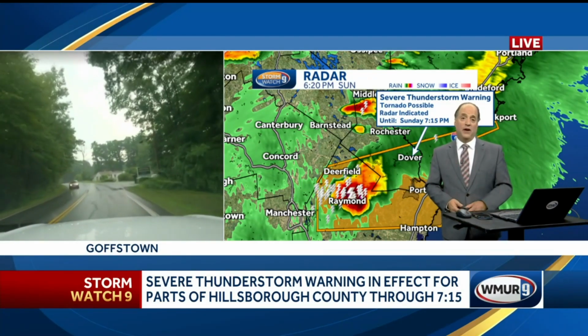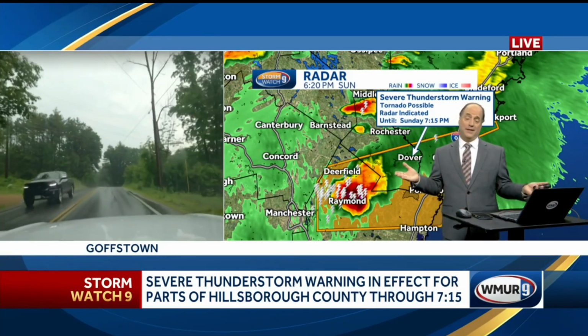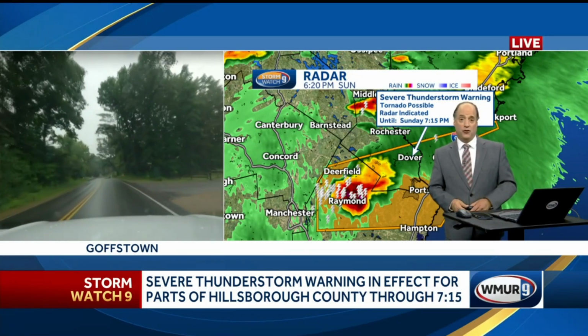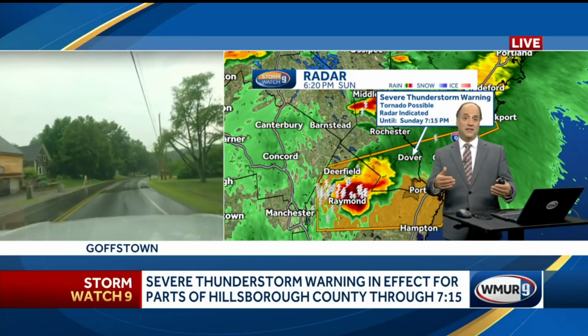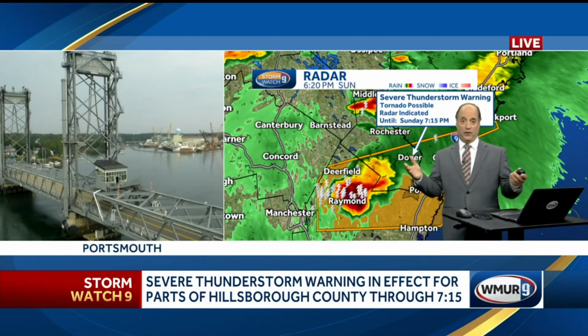We're looking at some video coming in from Goffstown. Again, best bet during these type of times would be to be in your home, secure spot. If the storm has a tornado, or even if it doesn't, you want to seek shelter inside, lowest interior room of your home. Some may be wondering, well, they live in an apartment building. We just talked about it.